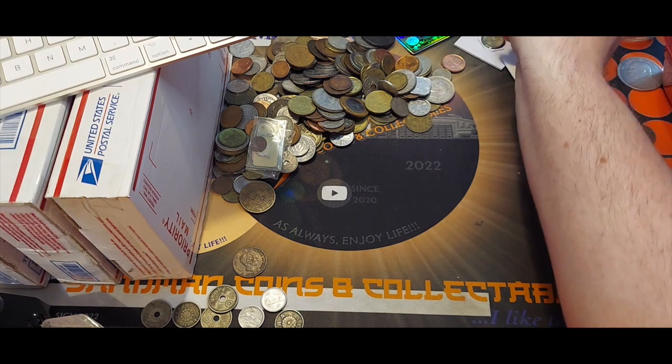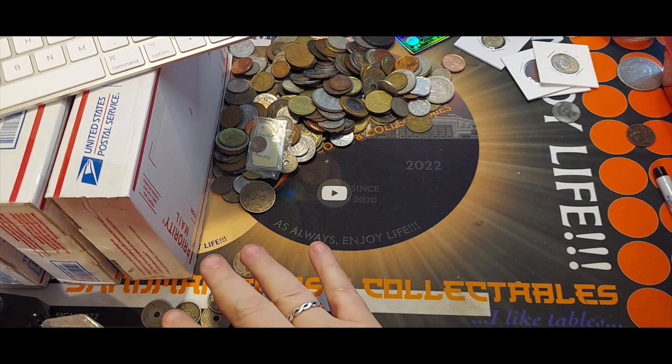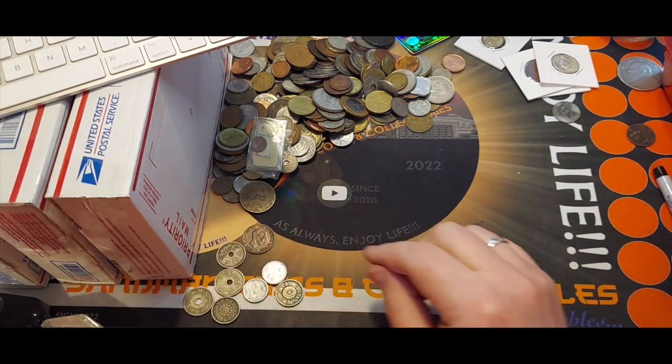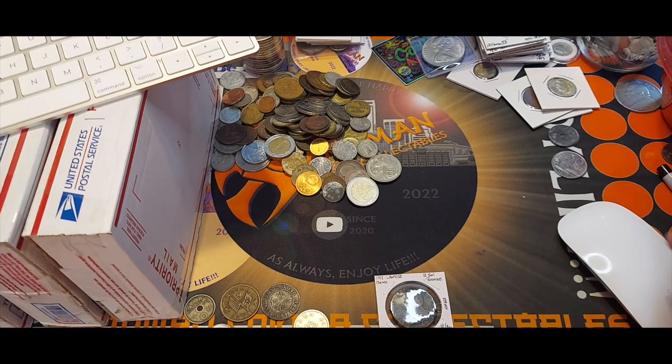Alright, so that will be added to my collection, and we'll be back in a bit when I find some more things. Oh, as you see right here, I have a lot of early 1900s, late 1800s Japanese and Chinese coins. I'm just collecting those. Alright, we'll be back in a bit.